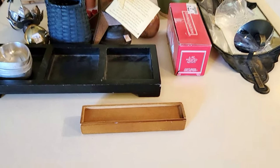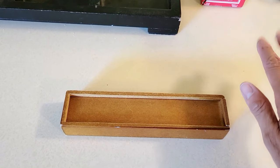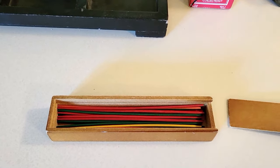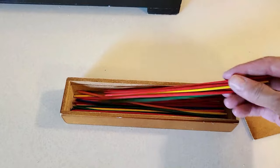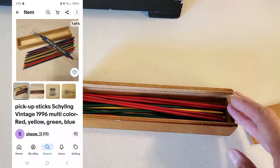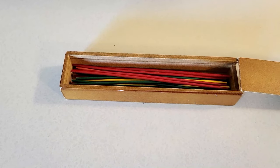Okay, now for the haul. I picked up this at the last minute on the first thrift store, Deseret Industries, but if you're as old as me, you'll know what this is. And it's a game of pickup sticks. And this is vintage, this box. And I know that because I used to play it. So I am that old.